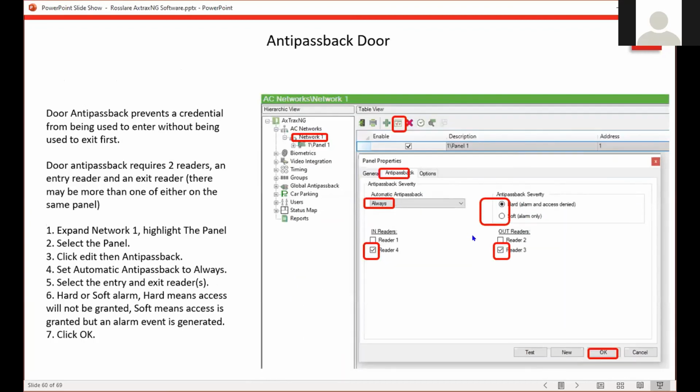The true anti-passback requires a read-in, read-out. It requires an entry reader and an exit reader on the same panel. So in this case, you're going to highlight the network and go to the edit function here, edit the panel. Okay, double-click on it and go to the anti-passback tab instead of going to the reader like we did last time. Automatic anti-passback, set that to whatever time schedule you want to have anti-passback on, typically 24/7.